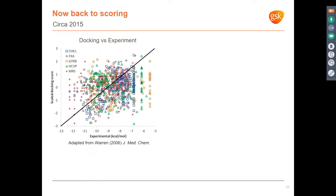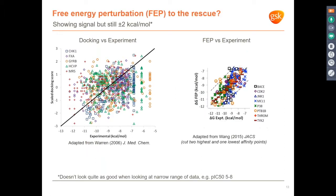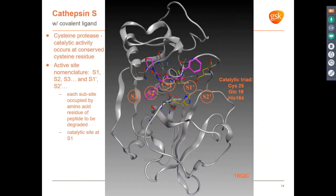Here is just a plot we've regenerated based on the original paper of docking versus experiment. And then FEP came along and published this. It looks like there is some signal, but if you collapse into the relevant region, it starts to look a little more scattershot, although there is definitely signal there. We're spending a lot of effort now on FEP at GSK. We're spending money and time using this method because it actually has been plus or minus 2 kcal per mole for the most part, if you use it within what's called the domain of applicability. So if you use it on the right sets, it gives that kind of result consistently.